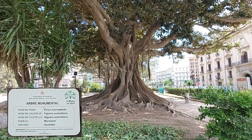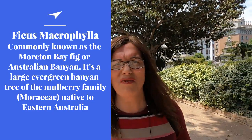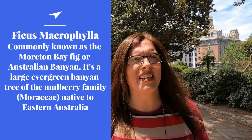There's a plaque on one of them which actually says that it's a native species to Australia. So I'm going to try and find a little more information and put it on the screen. Because it really is quite interesting to see trees like that. You know, we get some impressive oak trees in England, but nothing like this. They must be several hundred years old, maybe even older. Mighty oaks can grow to 800 to 1,000 years. So maybe these have a longevity like that.